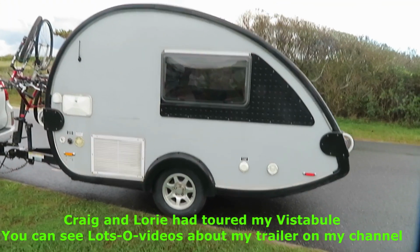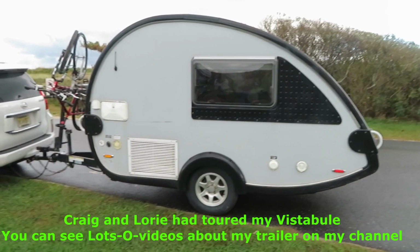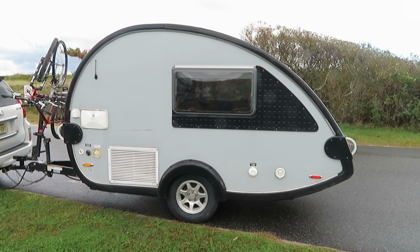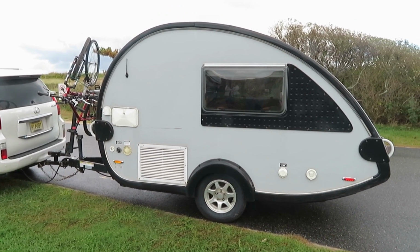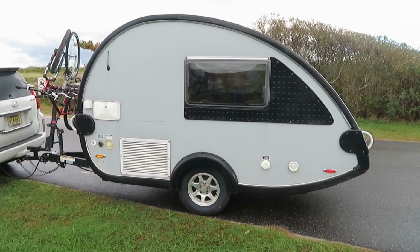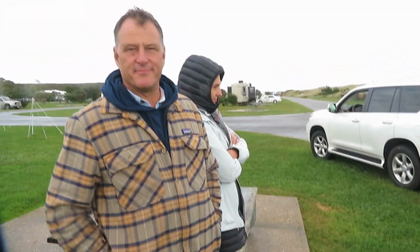What is this? This is a T@B, T-A-B, and it's made out of Ohio by Little Guy. Well, nuCamp now, right? nuCamp has taken them over. I think they originally made it. Actually the design is from Germany, and they bought it from somebody in Germany.